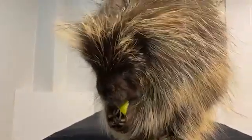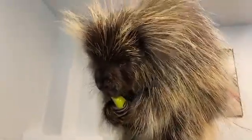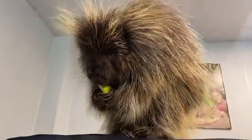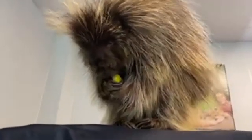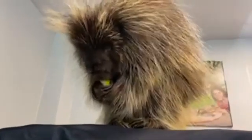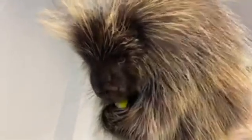We also give him browse, which is like branches and stuff. And he's got wood in his enclosure as well. He'll chew on that. A lot of the porcupines in the wild are actually good wood chewers. Now, they're not like beavers. They're not trying to take down any trees. They just like to do it as a pastime. These guys will also chew on bones if they're able to find them. Not only does it help to grind down their teeth, but they might get a little bit of calcium back as well.